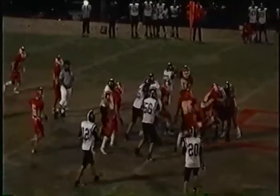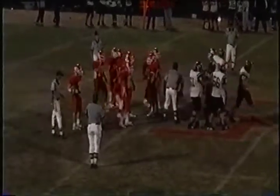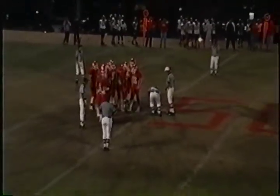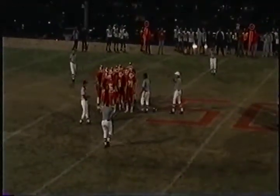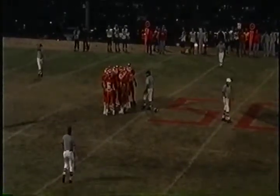Dupree once again, this time wrapped up by number 24, Micah Cardwell, and number 44, Logan Wamsley. Gain of a yard on the play, second and 9.